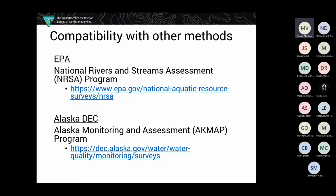and likewise, because EPA provides money to DEC in Alaska, DEC's AK MAP program is 100% based on EPA's National Rivers and Streams Assessment Protocol. So what that means is that DEC data and BLM data can be integrated together and used, and we have done that. DEC and the BLM jointly collected data in the NPRA, and we're able to roll those data up together. And we also combine field trainings annually now as part of BLM's AIM program to further solidify some of this data use we're working on.